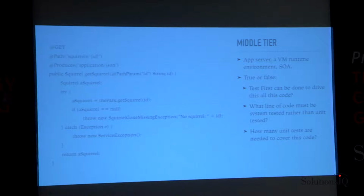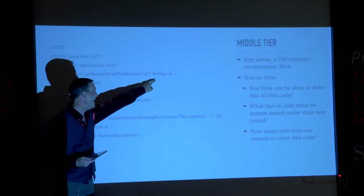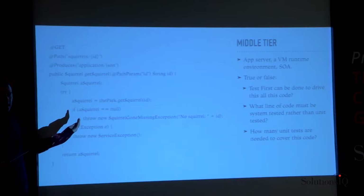To do TDD, we're going to call this API directly. We're going to pass in a squirrel ID. And we want to write a failing test case that says, hey, when I ask the database for a squirrel, does it give me back a squirrel? That would be your positive test case you described. Okay? And that test will fail.